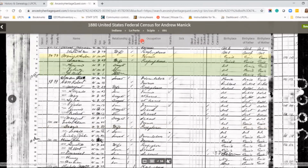So I could technically view all of Scipio Township for 1880, but it's highlighting in yellow the entry for Andrew Minich, and then in green the rest of his household is highlighted there as well. And you can see what I mean about some of the information being sort of hard to read. But if I hover over it, you can see that it's really nice that the transcription is given to me there as well. So that leads me into tip number 4.